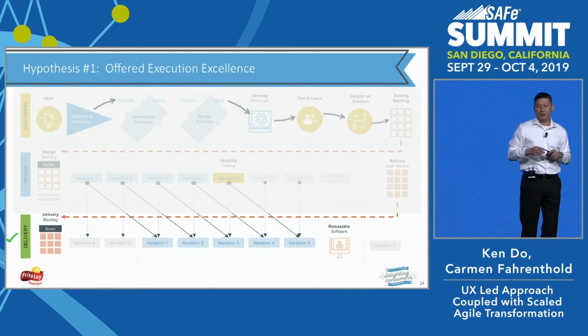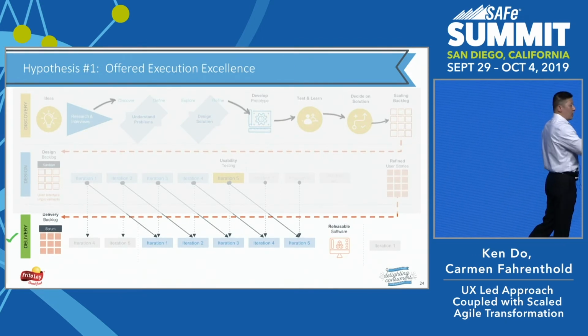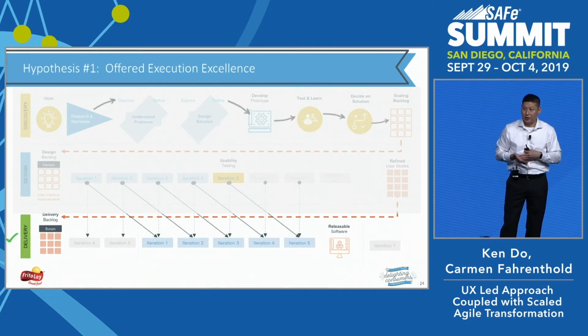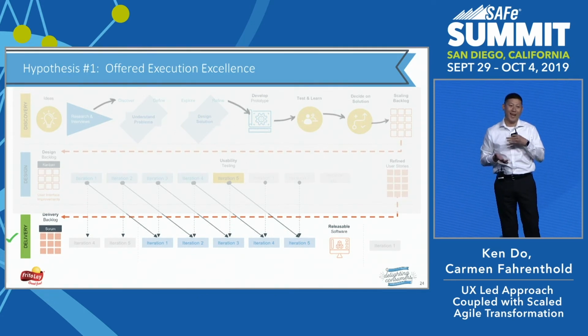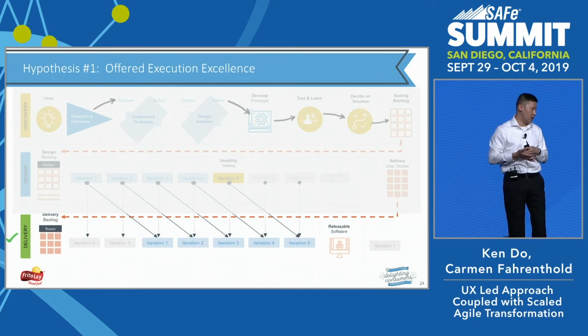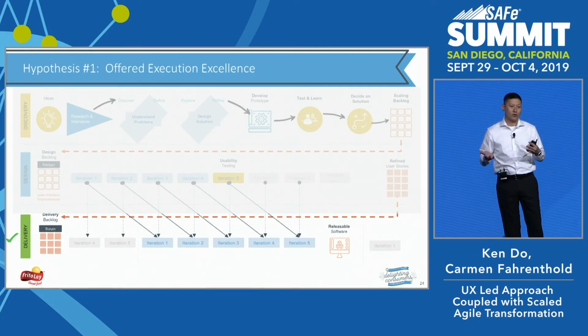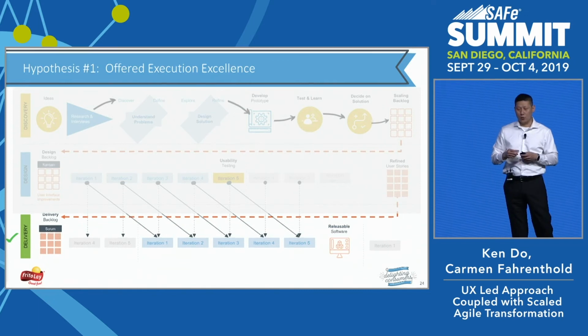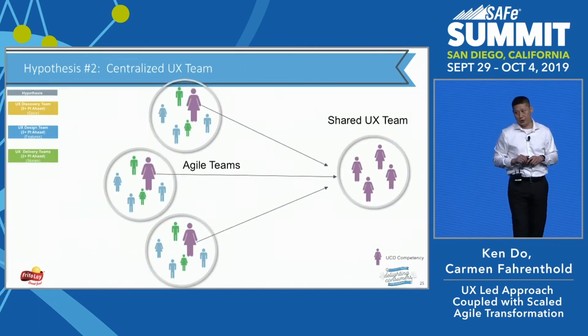So the outcome of this hypothesis, number 1, is we didn't meet the objective that we assumed, right? Which is to have the full activation of all 3 tracks. What we got was execution excellence at the team level. Of course, our ultimate design is full activation, so we pivot into hypothesis number 2.